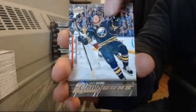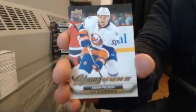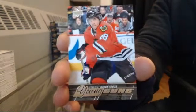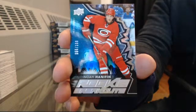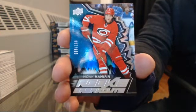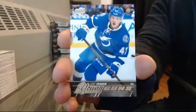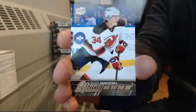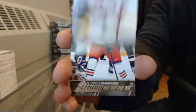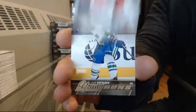Young Guns for Buffalo, Jack Eichel. Canvas Young Guns for the Islanders, Adam Pelech. Young Guns for Chicago, Vincent Hinostroza. Rookie Breakouts out of 100, going to Carolina, Noah Hanifin. Not bad. Young Guns for Tampa Bay, Joel Ruman. Game Used Jersey for Boston, Tuukka Rask. Young Guns for New Jersey, Reto Berra. For Columbus, Markus Hannikainen. And for Vancouver, Jake Virtanen. Another solid box.